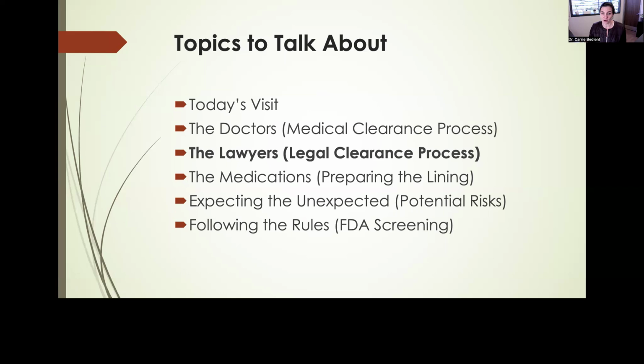Next thing we talk about is the legal clearance process. Once you've gone all the way through medical clearance, you're going to go through legal clearance. This is when you and your IPs and lawyers for both of you make sure that all of the terms of the agreement are set and ready to go. So a lot of this is the financial discussion. The part that's more important to us is all of the things that you do during pregnancy.